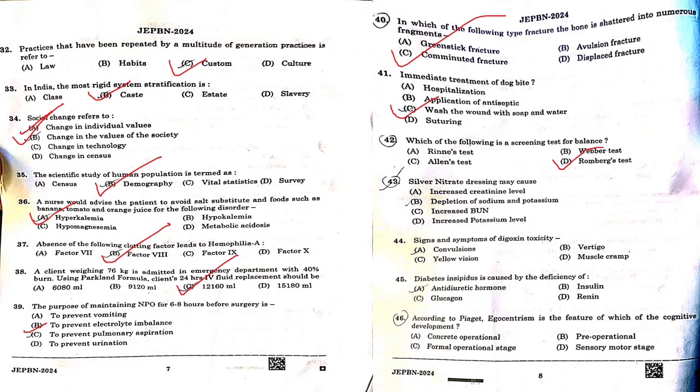Silver nitrate dressing may cause depletion of sodium and potassium. Option B. Sign and symptom of digoxin intoxication. Option C, yellow vision. Diabetes insipidus is caused by the deficiency of antidiuretic hormone. According to Piaget, egocentrism is the feature of which of the cognitive development? Concrete operational. Option A.